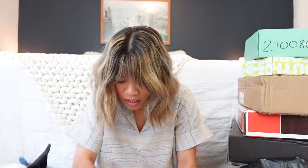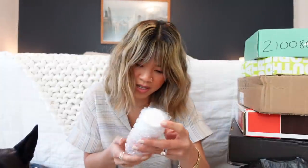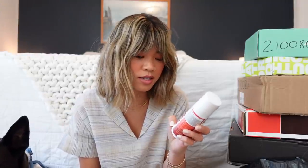You just never know what you're gonna get. What do we got here, Riley? We've got, what is this? I don't know what this is. We have got an Aches and Pain Rapid Cooling Roll-On. This is a CBD roller. Okay, good to know. I don't know who sent that. I don't know where that came from, but I'm grateful.